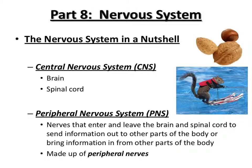Now, the nervous system, in a nutshell, is made up of two major pieces. The first piece is called the central nervous system, or CNS, and the second piece is called the peripheral nervous system, or PNS. And this is named after the locations. So the central nervous system is the central or axial part of the nervous system, and that's made up of your brain and your spinal cord, and that's it. And then your peripheral nervous system are all the nerves that enter or leave the brain and spinal cord to send information out to other parts of the body or bring back information from other parts of the body. And so this peripheral nervous system is a series of peripheral nerves, whereas the central nervous system is just two larger, really kind of organs, the brain and the spinal cord.